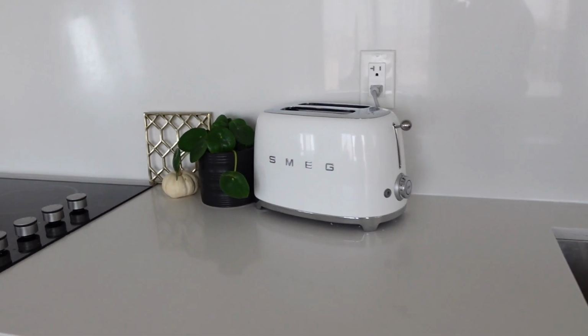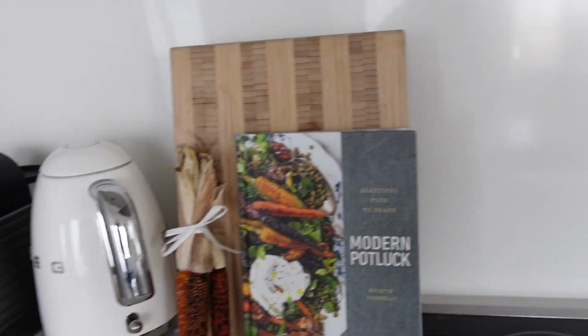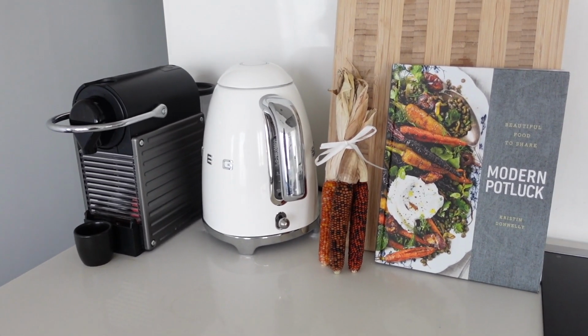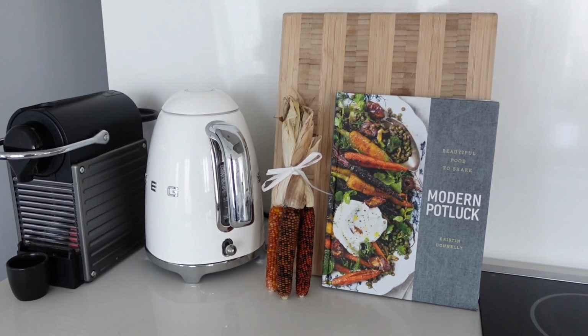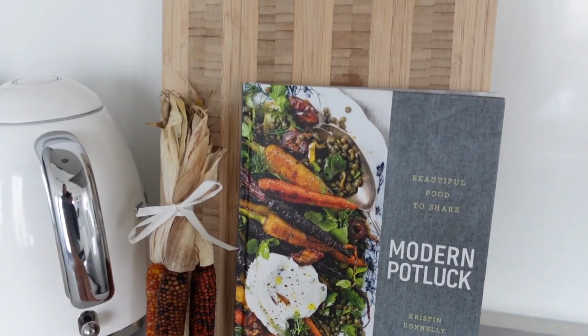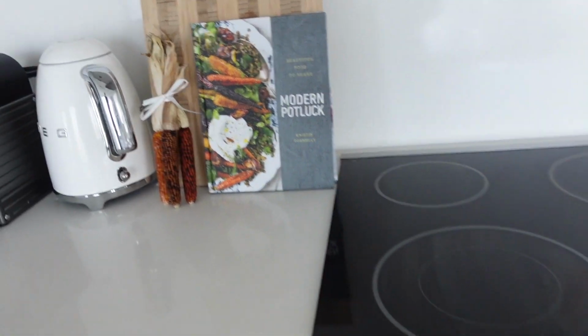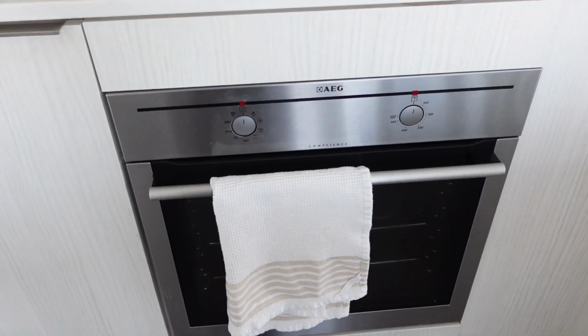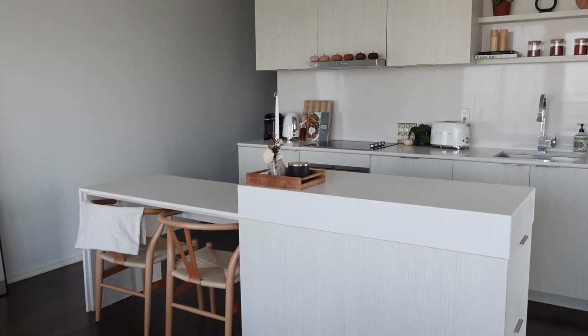And then I've got my Smeg kettle, plant, little pumpkin, H&M trivet, which is current. And then over here I have my little $30 secondhand Nespresso machine because I am waiting on the machine that I've ordered. I've got my Smeg kettle, dried corn from the supermarket, chopping board, and then a book that I thrifted. And then I also just have a tea towel down here in front of the oven. So yeah, that's pretty much it. So that's my kitchen.